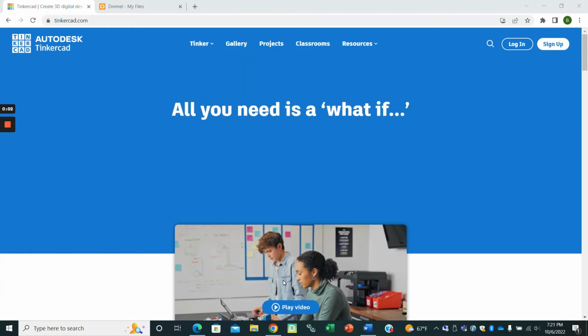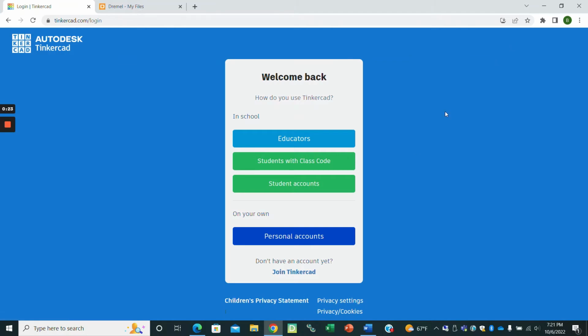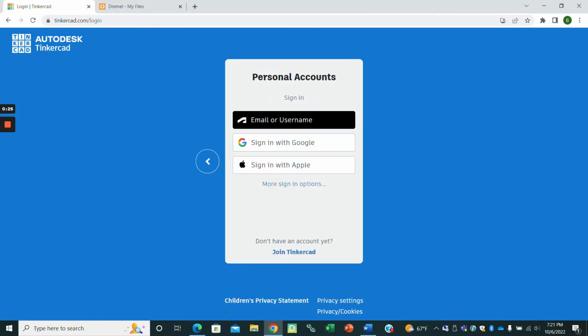Alright, so I am on TinkerCAD.com, and the cool thing about TinkerCAD.com is that it is a free resource that you can use to really get your hands dirty on one of the most basic and easy to use entry-level CAD softwares. If you don't have an account, I would begin by pressing sign up and verifying your email so that you can get in. I already have one, so I'm going to press login, and it's my personal account. I'm going to use my email to log in.